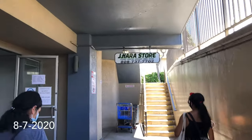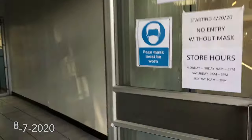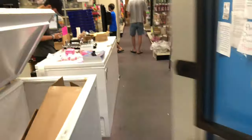Maybe this is Jayhara fishing, hunting, and archery. You get ammo and stuff. Don't forget to wear your mask. Put on my mask. Let's see what's happening in here.